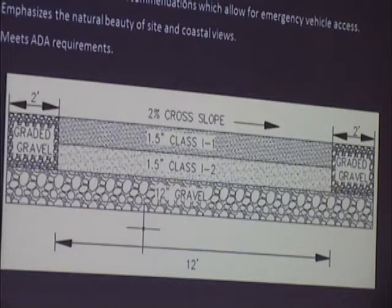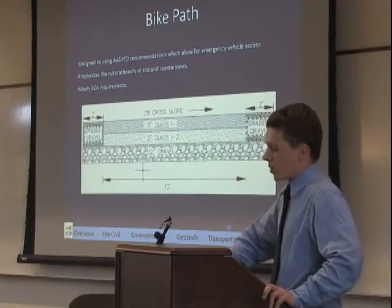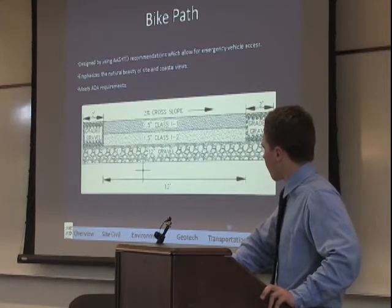This pavement design allows for emergency vehicle access, along with the width and the other specifications, while also meeting ADA requirements and providing an excellent pavement surface for our pedestrians and bike riders, and giving views of the East Providence waterfront.